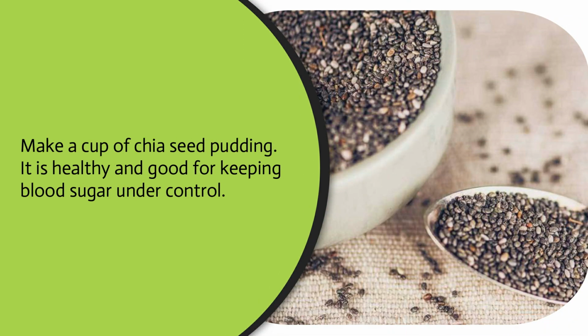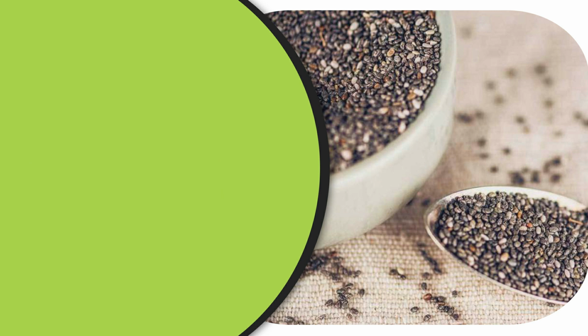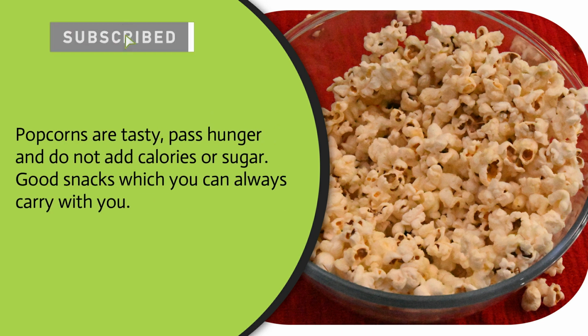Make a cup of chia seed pudding. It is healthy and good for keeping blood sugar under control. Popcorn is tasty, passes hunger and does not add calories or sugar. Good snacks which you can always carry with you.